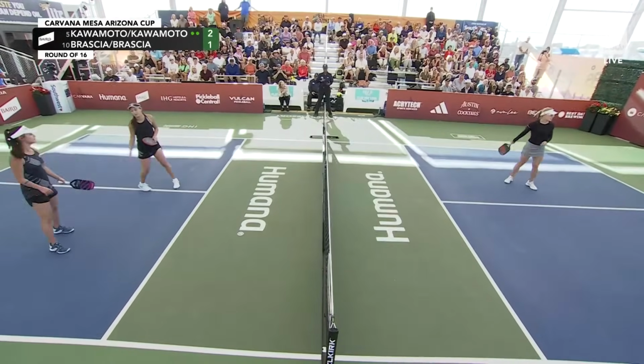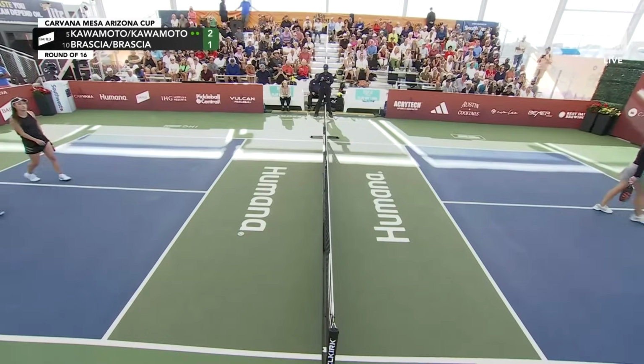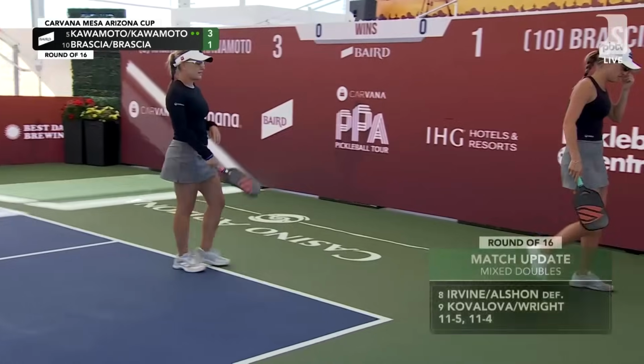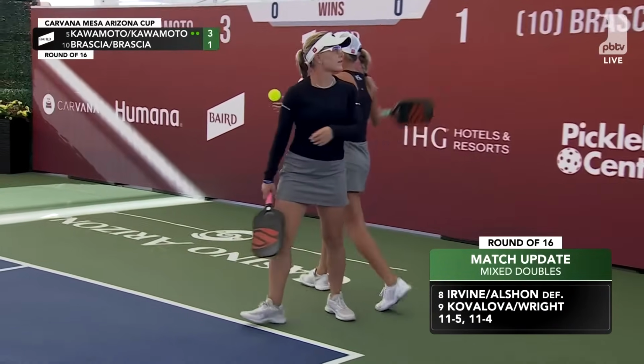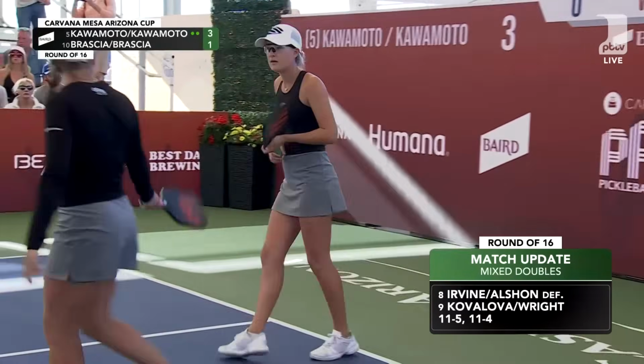First lob, and it is money. And we had the two-handed forehand. It wasn't the merry-go-round behind her head, but she was sitting backhand and got a paddle on it. In the kitchen, beautifully, as well.